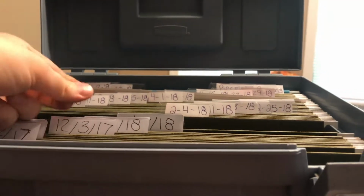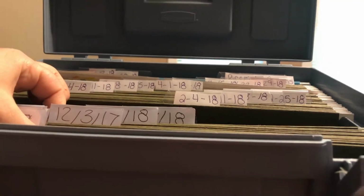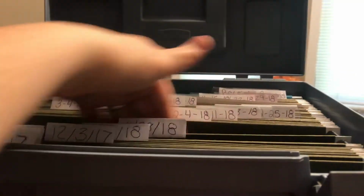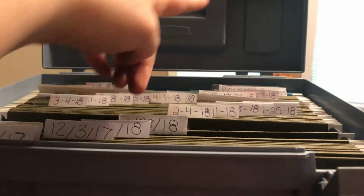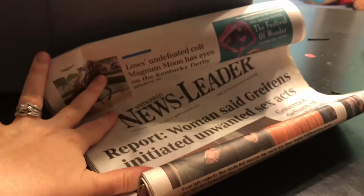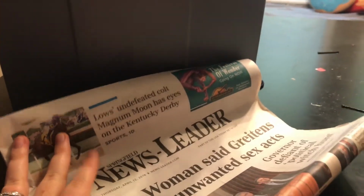I don't just pull one and refill it. I actually pull a chunk at a time. Usually at the end of the month I pull a month, but of course I haven't done this in a while. I just do them all at once because it's easier for me. But I thought I would show you guys some tips and tricks on getting your newspapers around if you haven't done it in a while like me.